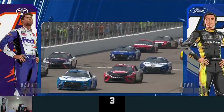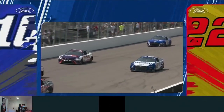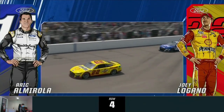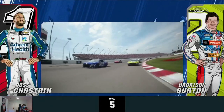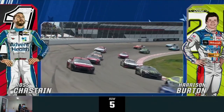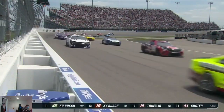Row 3, Ryan Blaney's Ford, fast in practice, the All-Star winner, and Denny Hamlin coming off his second win of the season in last week's 600. There is Logano, fastest in practice in every category, and Eric Almirola, also in a Ford and also fast in practice. Row 5, another rookie in the top 10 is Harrison Burton, who finished a Cup best 11th last week, and Ross Chastain, second in points, who won here in trucks in 2019.